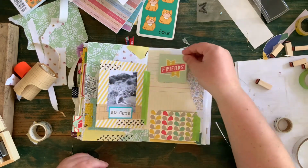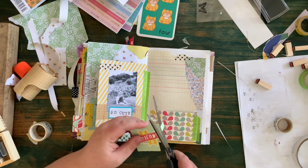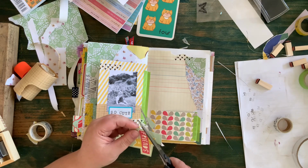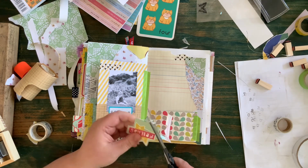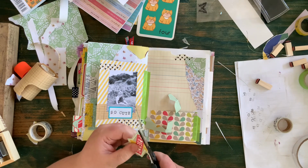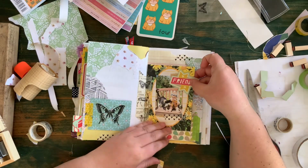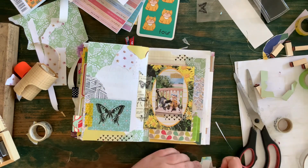I had this little piece that said friends, and it was just floating around in my stash, and it has been for years. I've honestly had this set of things for probably 10 years maybe, I don't know, a long time. I've had this piece floating around. So I ended up cutting it out and sticking it over with Freya and her cat, because like I said, she's obsessed with her little cat. She loves her.